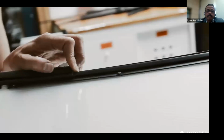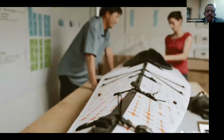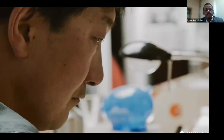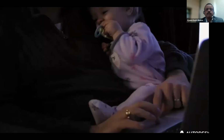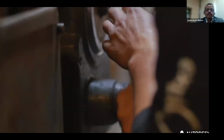Our team is really tight-knit, even though we have people all over the world. Fusion 360 keeps us connected. I'm able to spend more time with the things that matter to me most, because I can get my work done anytime, anywhere. It's an amazing feeling to hold something you've brought from idea to reality.